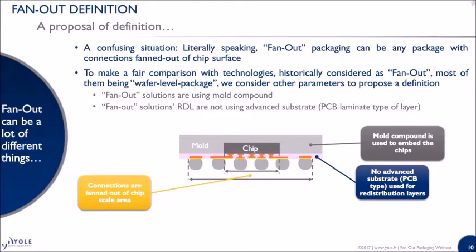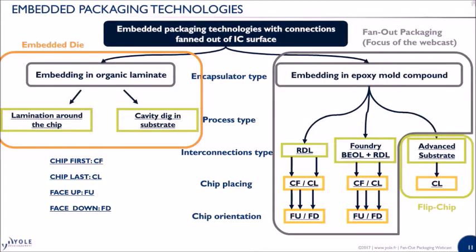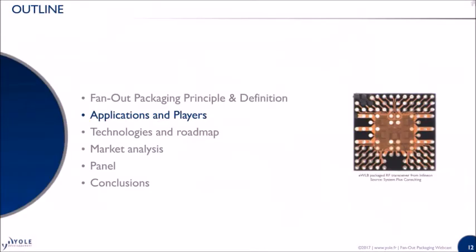Other solutions using other strategies can be defined differently. I will give you an example. If you have an advanced substrate as an interconnection type instead of an RDL, we call that a flip chip, because in that case, you will not have a reconstituted wafer. You really flip your die on top of a substrate, and this is using a different manufacturing line with different feature sizes. So all this together, we do not consider as a pure fan-out, because it's not the same market targeted and not the same kind of solutions. So that was just to put a clear definition and segmentation.